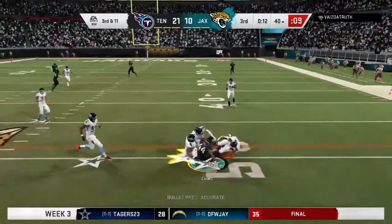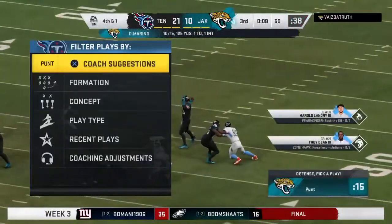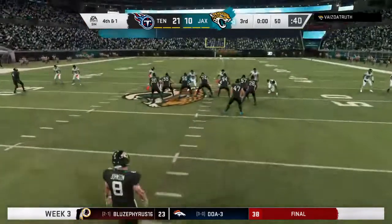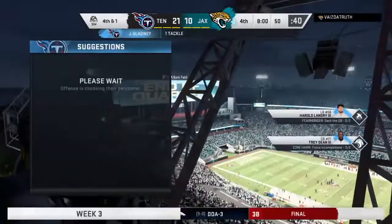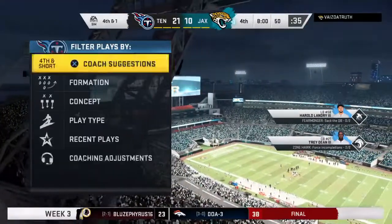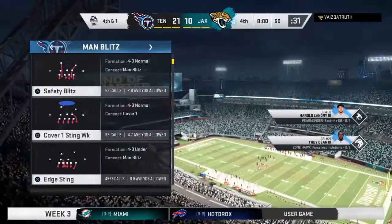From the shotgun, Marino. It's hauled in by Brandon Cooks. And they're going to mark him down short, maybe by about a yard, if that. They'll get 10 there, but it leaves them just short for 4th down. And the Jaguars send out their punter. Back now in Jacksonville. It's Jaguar football, but a little work to do for them. They trail here as we start the 4th.